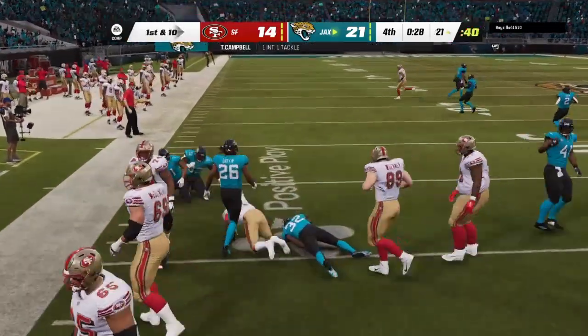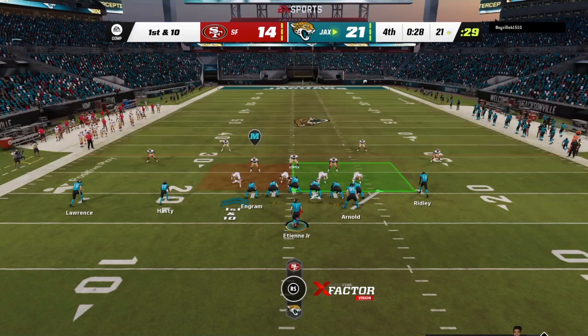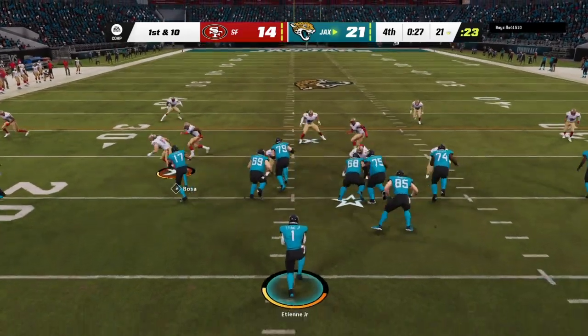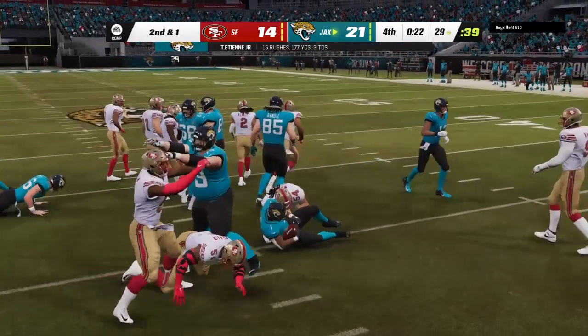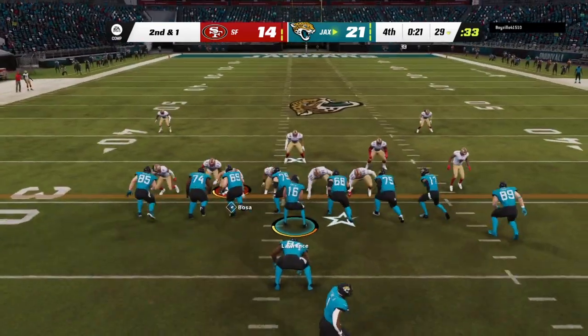And the Jags have just about sewn up this football game. All he was trying to do was get outside the pocket and see if he can find a big play downfield. Jaguars come to the line to start their next drive. And three timeouts remaining here defensively, but really not much reason to use them at this point as this one is all but over. If they use their timeouts, the clock will stop with 21 seconds to go in the football game.